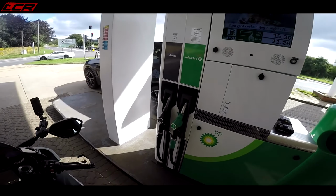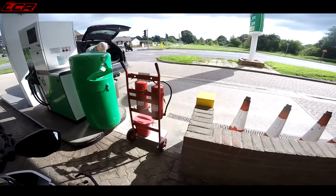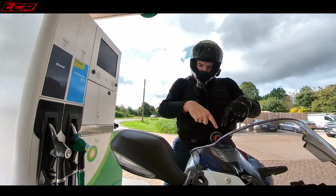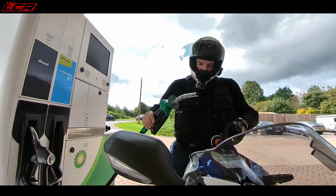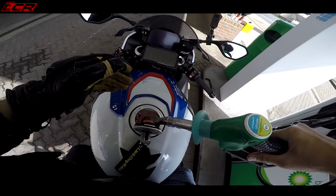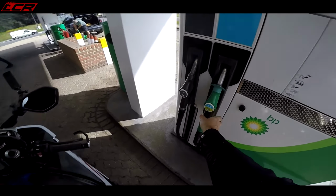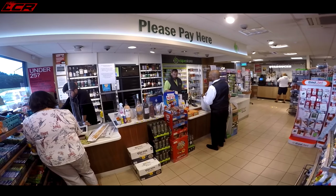Oh, I don't want this one. I want the super, only the best for my baby. Let's go to the super pump. Let's go for the ultimate petrol for the ultimate sports bike. Only seems right. Oh, I just poured it all over the tank. God's sake, you hate it when it happens. 10 litres. 10 litres in. 15 quid out the bank account. Jesus.